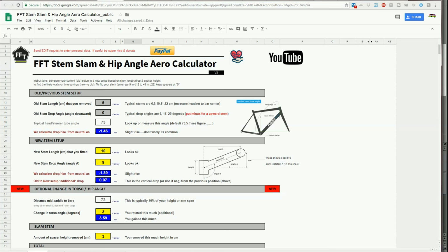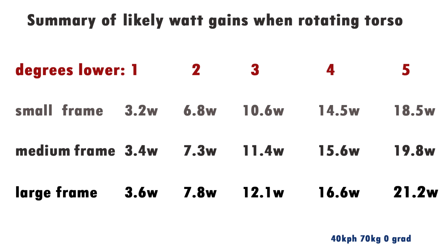In fact, if you look at this chart here, which I plugged into our calculator ahead of time with a small, medium or large size frame, if you can gain a body position rotation or a torso angle rotation of an additional 1 degree, it will probably save you about 3 watts. And if you can rotate, let's say 5 degrees of torso angle, an additional 5 degrees in, let's say, a large frame, then it could quite easily save you 21 watts at 40 kph. Which isn't a bad saving, guys. That actually works out about 76 seconds over a 40 kilometer TT.